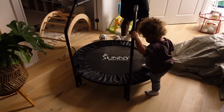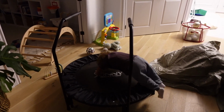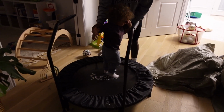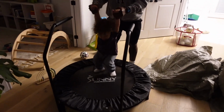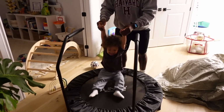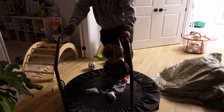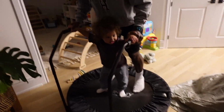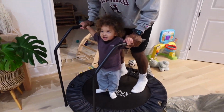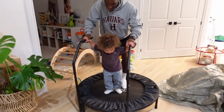Sarah, show everyone your trampoline. Nice. Can you jump on it? Oh goodness gracious. You okay? Jump. Jumpy, jumpy, jump. That hasn't had very much spring to it. It doesn't. This is the handles here? Mm-hmm. Jump, jump, jump. There you go.